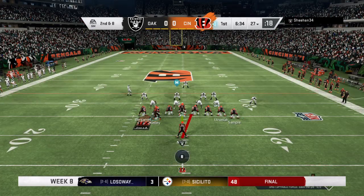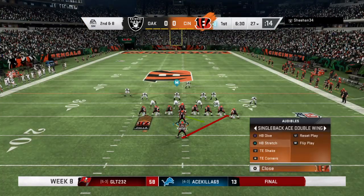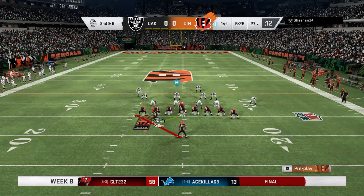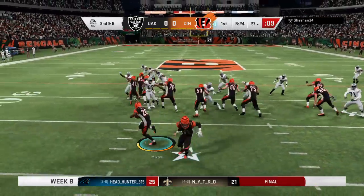Got it. 95 is Mike. Watch 95. In your face. 21. Check three. Watch the safety creep. Now Joe Mixon.